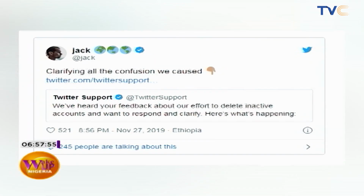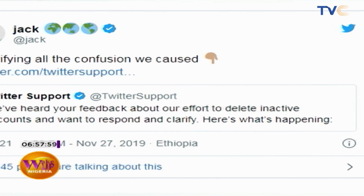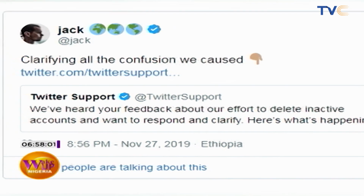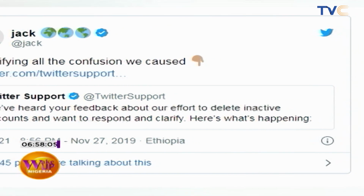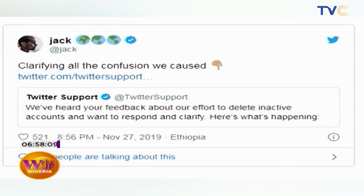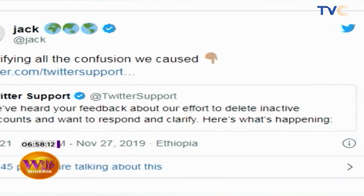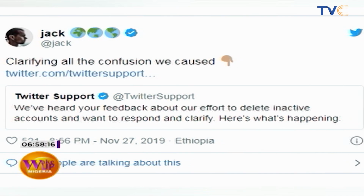Now, we will not be removing any inactive accounts until we create a new way for people to memorialize accounts. Emails sent by Twitter last Tuesday warned that any account that's gone inactive for more than 6 months could be subject to removal if customers fail to log in by December 11th. Presumably, that deadline will shift.